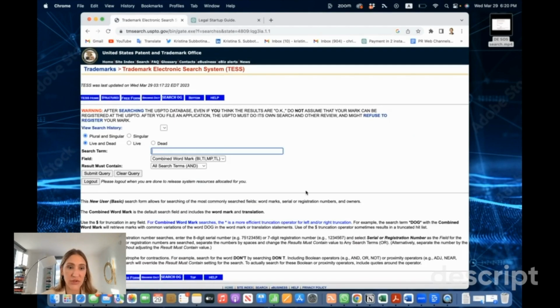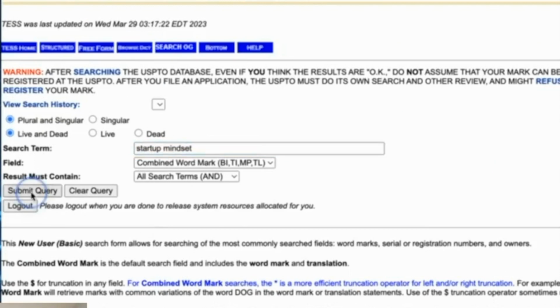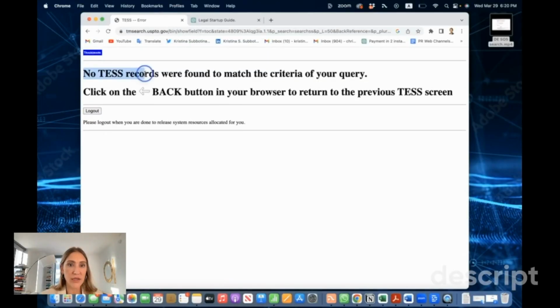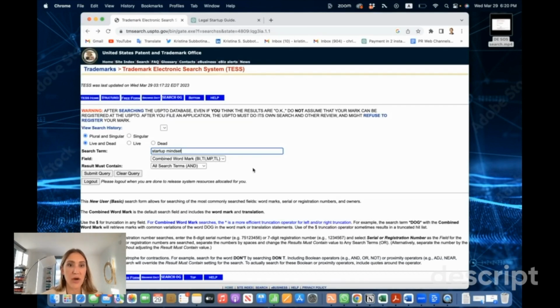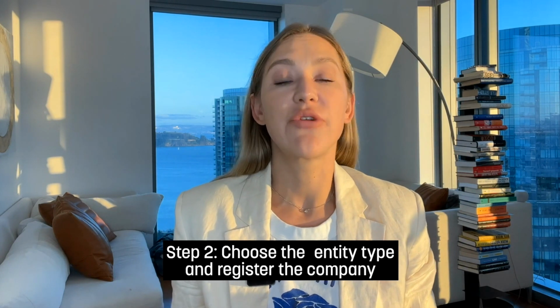First, let's do a basic search. Startup Mindset and submit. No records. Perfect. It means that I potentially can register my trademark. Second step is choosing the entity type and a state of registration.